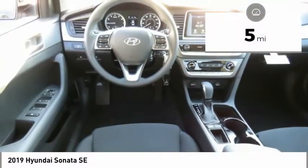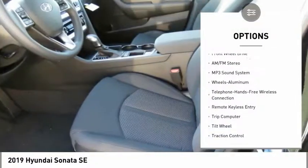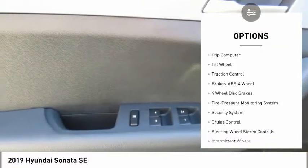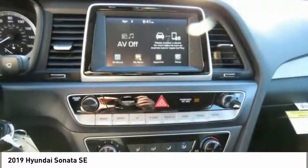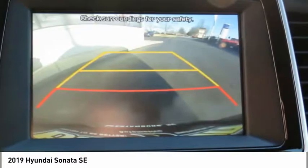This vehicle has less than 100 miles. Here are some of this vehicle's great options: traction control, anti-lock braking system, air conditioning, Bluetooth wireless data link for hands-free phone, power steering, cruise control, aluminum wheels, FWD, AM/FM stereo radio, rear defrost.